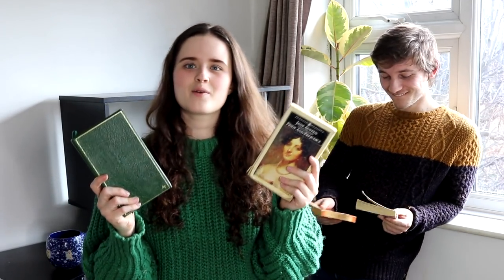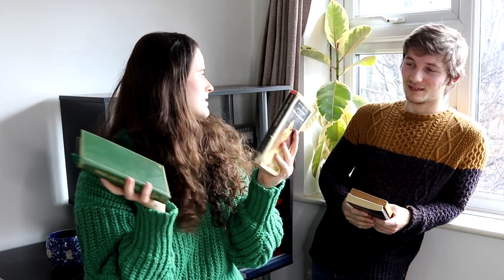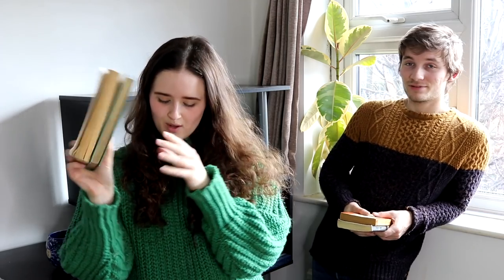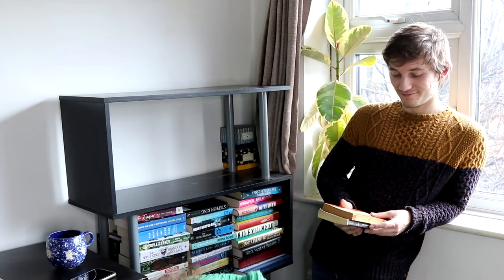Two copies of Pride and Prejudice. Now, both of these are actually my mum's. I like them. So I should potentially ask her if she wants them back. But for now, I'll keep them.